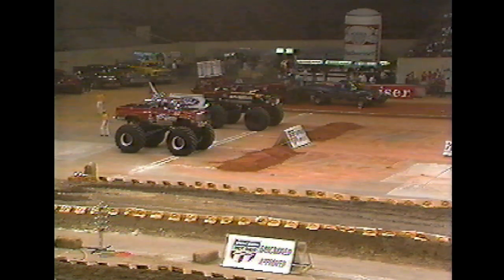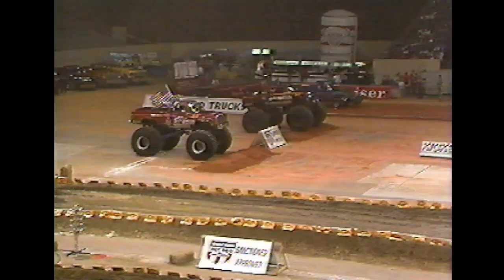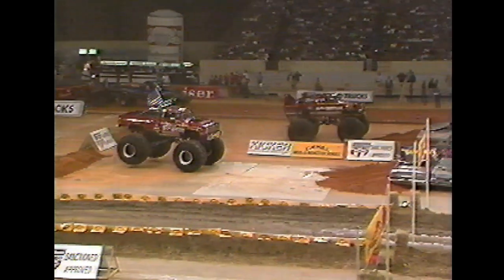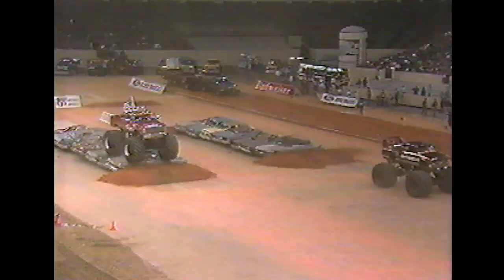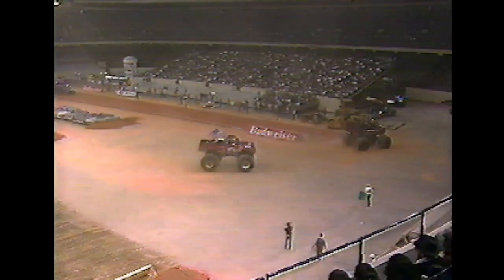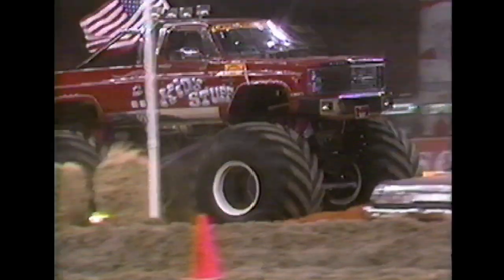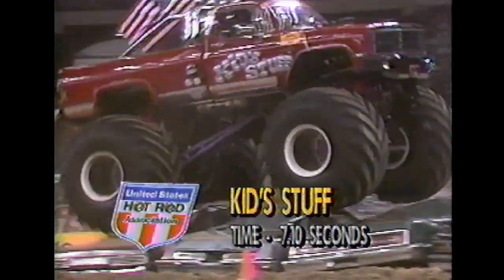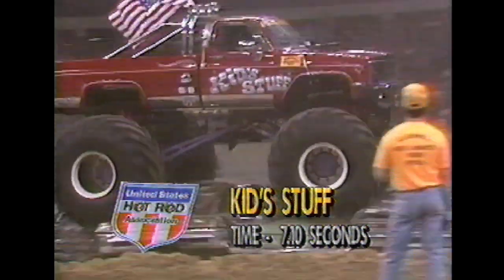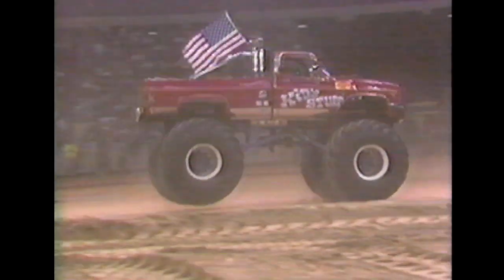Both machines ready to go. And the Chi-Town Hustler getting there first. Let's check his time now. Well, you can see obvious problems for the brand new Kid Stuff Chevrolet, never really getting a decent start off the line. When he hit the cars, everything was fine, but by that time he had already lost a solid 2 seconds. The elapsed time, 7.10 seconds for the brand new Chevrolet entry.